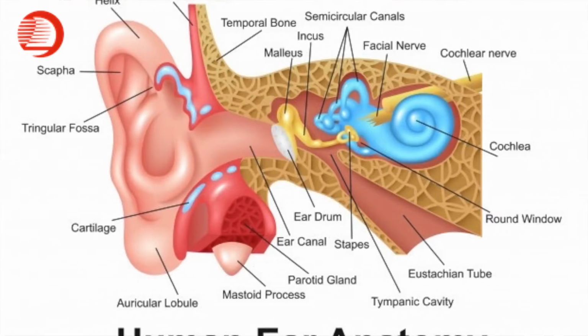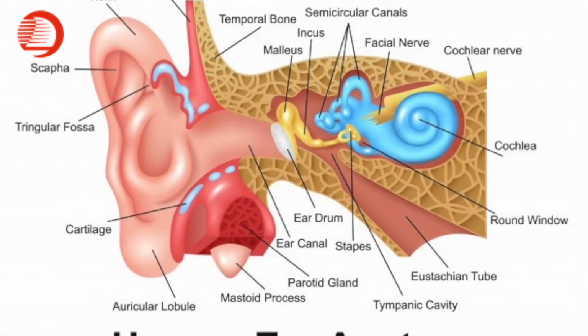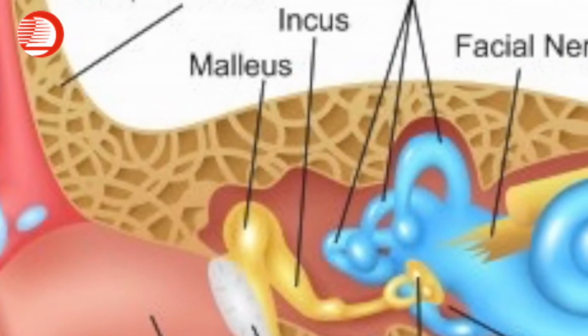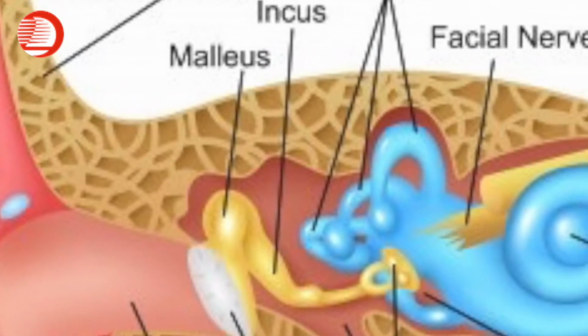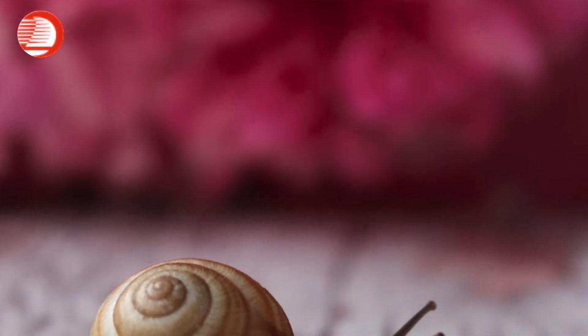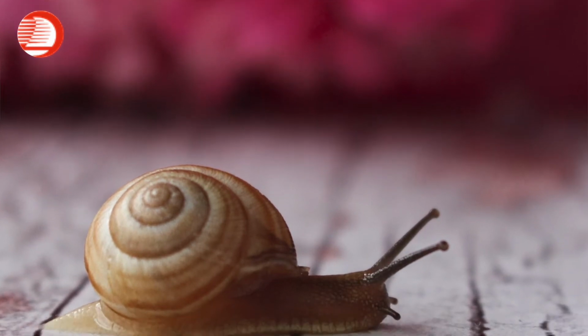The first bit to receive those vibrations after the eardrum is a tiny bone. It's called the malleus bone. It passes the vibrations onto another bone, the incus bone, and finally onto a third bone, the stapes bone. From there, those vibrations still have a long way to go. They travel into the cochlea, which is a spiral shape filled with liquid.